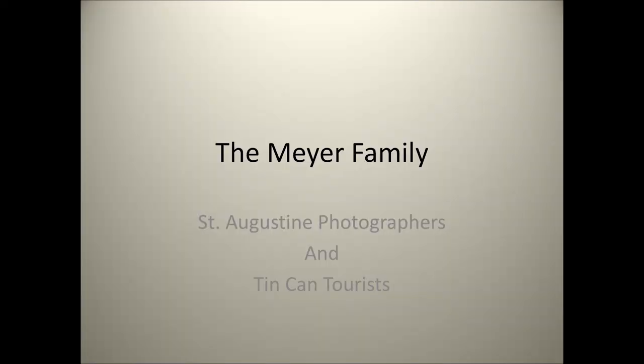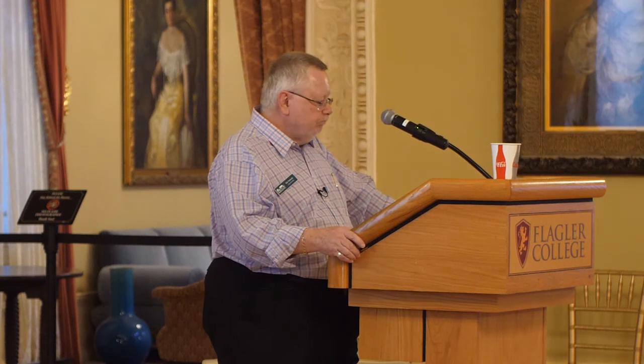So tonight we're talking about the Meyer family. They're St. Augustine photographers and tin can tourists. Now, one thing to remember, these were not professional photographers. These were amateur photographers. So these aren't really super crisp, super clear photographs, but they are photographs of a time that we don't have a lot of records from.